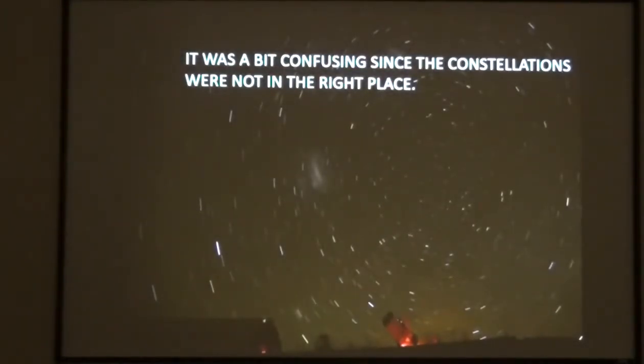But I found it a little confusing. That's one of the Magellanic Clouds there. But the constellations are all in the wrong place. And it's kind of disorienting figuring out where everything is. And I think our first speaker tonight maybe gave some useful hints that I should have been using to find just the basic positions of the stars before I get confused, because I kept leaning backwards to find Orion.